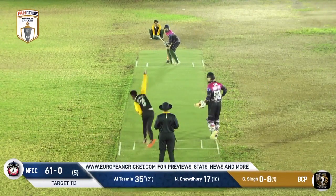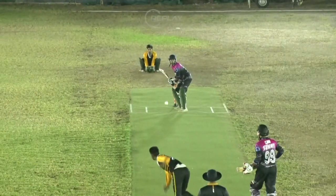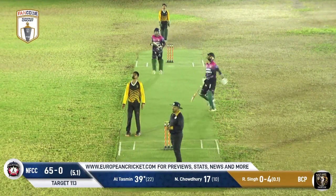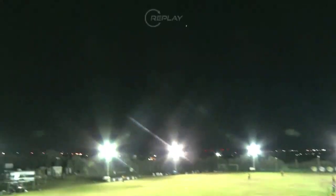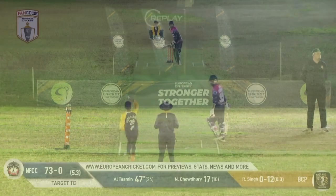And this one hit extremely hard and in between that long off and cover sweeper boundary fielder. This one has been absolutely pumped straight down the ground, and in the end doesn't quite get as much as I thought and ends up going still for a six.